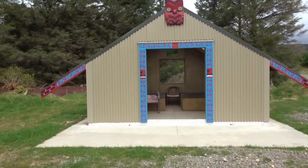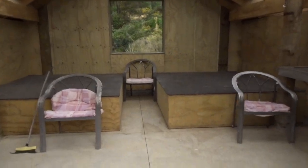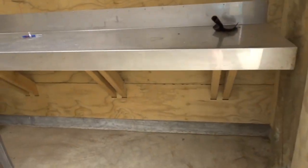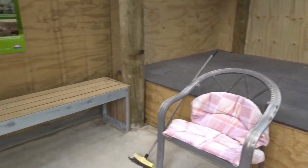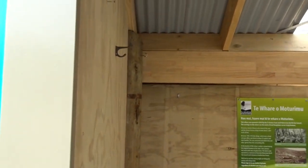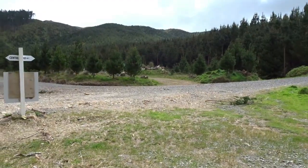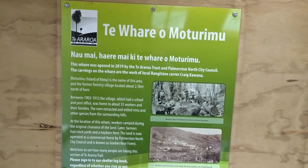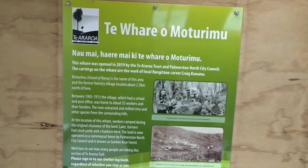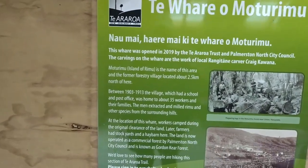Wow. Done a good job with this. Oh, this looks beautiful. Couple of platforms, couple of chairs, benches, hooks. Yeah, lovely. And rubbish bin, and there's a toilet just up there. And some information about it. Te Whare o Motorimu. Opened by Palmerston North City Council and Te Araroa Trust. The island of Rimu is the name of the area.